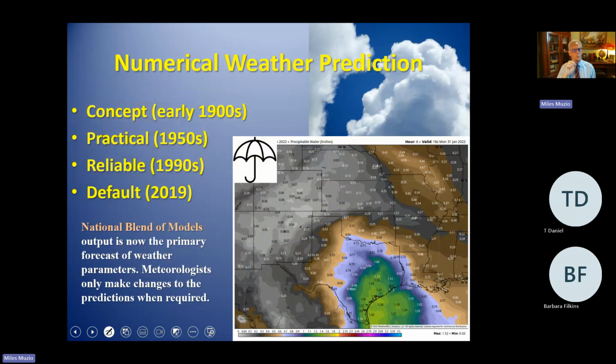Whenever the models are just way off, and there are reasons that could happen, there could be bad input data. If a weather balloon goes up and is completely wrong about the temperatures at 300 millibars, and that gets input into the database, then that error will be expanded with time, and after a while there might be a bad forecast. That doesn't happen very often, but sometimes it does. So we have a thing now called the National Blend of Models, which I mention all the time. It's the primary forecast of weather parameters.